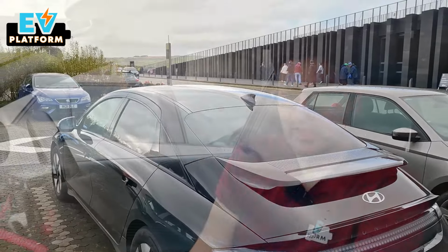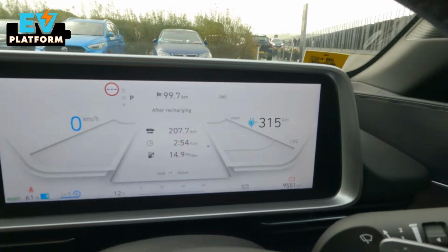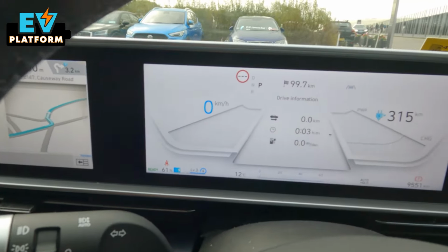Back into the car now. I think it's time to hit the road. I had a quick look for a toilet, but it's in the visitor centre way over there, and we need to get on the road. So we're going to do that instead. So what do we have left? Right, well, the car is saying that we've got 315 kilometres indicated range. And let's see, down here, 61% battery.